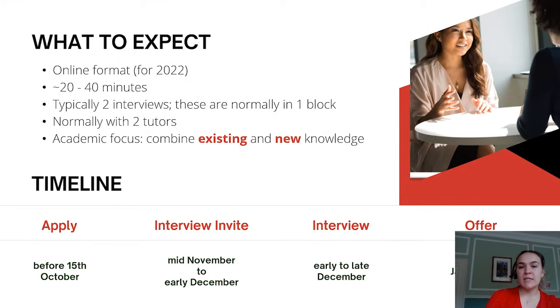The interviews for 2022 will be taking place online. Each interview will last between 20 and 40 minutes. Most candidates will have 2 interviews, but you might find that you have more or less depending on your subject. You might also have one interview with 2 different colleges, and potentially with colleges that are different to the ones that you applied for. If you do find that your interview timetable differs slightly from this, don't panic. Different subjects and colleges require different things. If you are concerned, you can always speak to someone at your college who will help you.